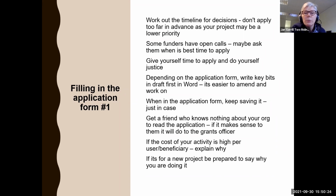Once you're in the application form, keep saving it. Just keep pressing save, because our system has been known to go weird and then suddenly the whole application is lost. If that does happen, get in touch with us, because sometimes we can, through the back door, recover that application, but not always.